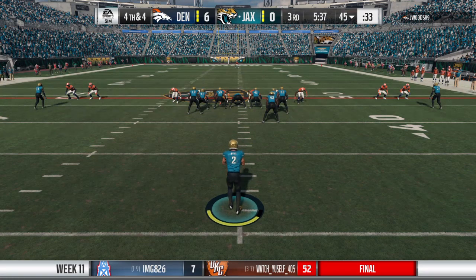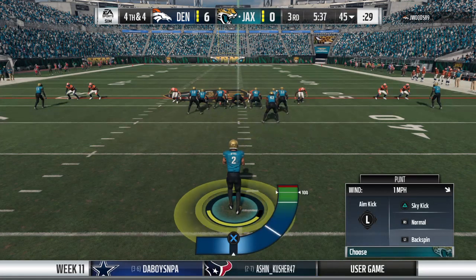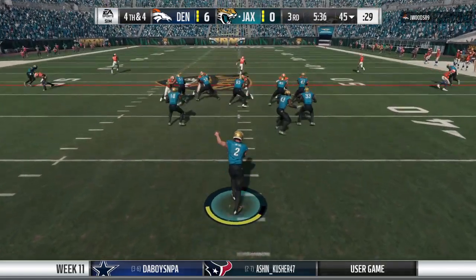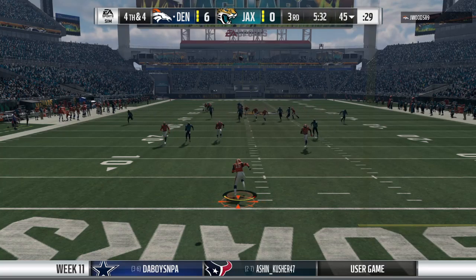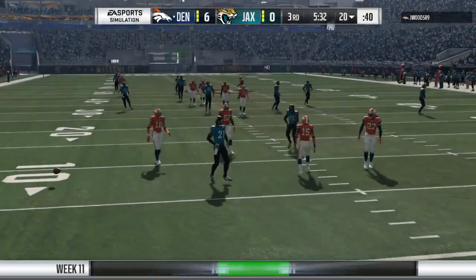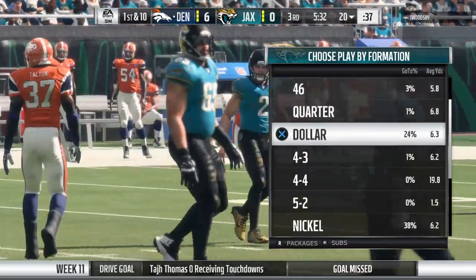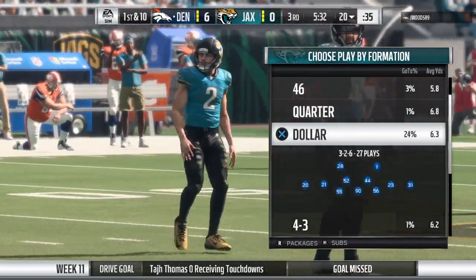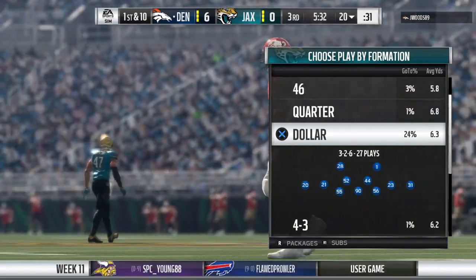And the Jaguars send out their punter as he's on to kick it away. And this is going to hit the goal line and continue on into the end zone for a touchback. So now a look at the Broncos as they head back out there for their first possession of the second half. They have the lead here.